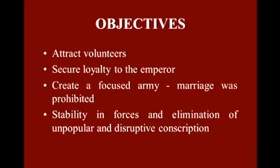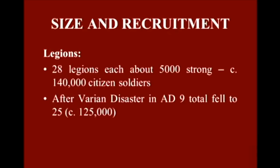It means that he creates an army that's much more stable than anything gone before. He's eliminated the things that were unpopular about regular conscription and being taken away from home, and he provides for the attractions of service to be things that will draw enough recruits into the army every year so that nobody has to be pressed into service. So he gets rid of the disruption that had taken place for the previous 100 years in particular.